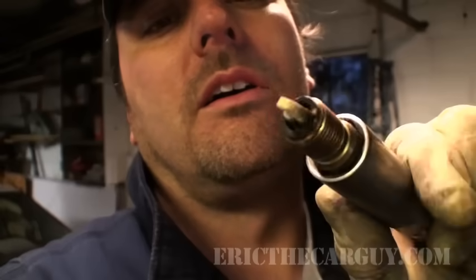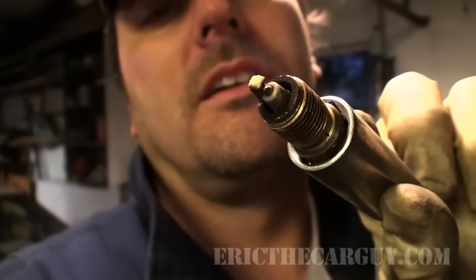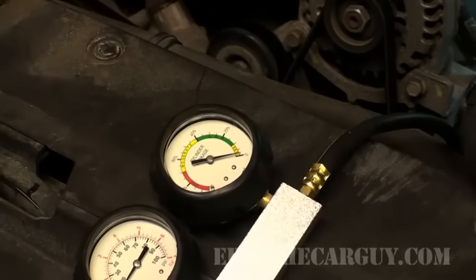Alright, so just to verify that my tester is working correctly, I decided to move to a different cylinder to see if I could get a better result. And pulling this spark plug out, I found evidence of burning oil. You see this on a spark plug, and this was number 1 cylinder. You know that the engine's consuming oil. So I'm curious as to see what the leakage is on this particular cylinder. Let's find out. This is number 1 cylinder.